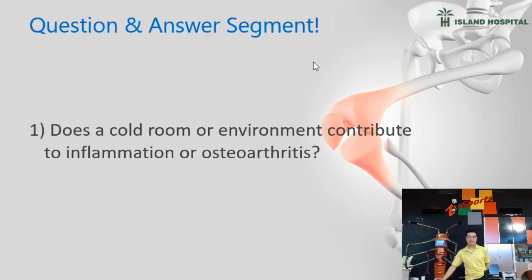So some of the questions that have come across is, does a cold room environment contribute to inflammation or arthritis? The answer is very simple. People always tell me, aircon room, I get more pain. The answer is, when you have a problem, cold makes it more painful. It does not cause the problem, but certainly if you actually have pain already, then in a cold room, yes, you get more pain. And that's why a lot of patients tell me that when they come back into, they usually move to a warmer environment.